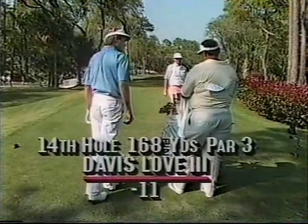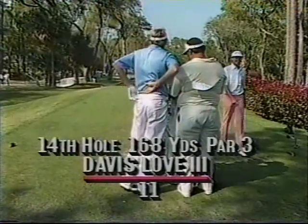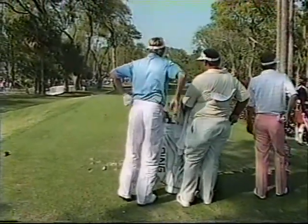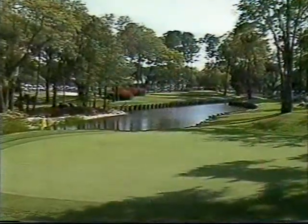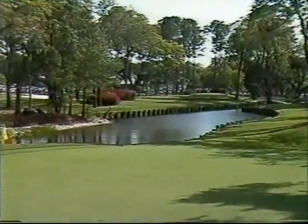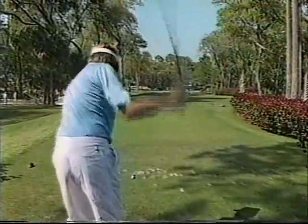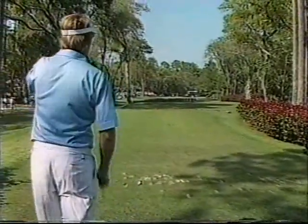We're back at the 14th hole. This delightful looking but very threatening par 3. With the wind in the players' faces today, there you see the terrors that can lurk here. Alligator-infested water in front and all the way down the right-hand side.